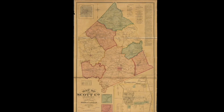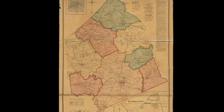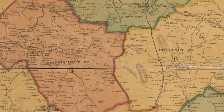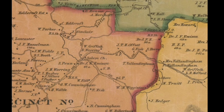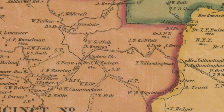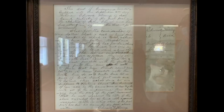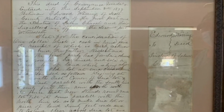So this is a map of Scott County. It dates to the 1870s. And you should be able to see the Little Eagle Creek. You should be able to see a note about Salem Church. And just take a look at the names of other people that are nearby. The Warings in particular are important to note because they actually gave the land where the church is located, the church and the graveyard. The Waring family can be found throughout the historic record. For example, James Waring was the Sunday school superintendent in 1882.